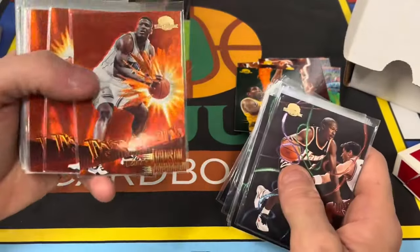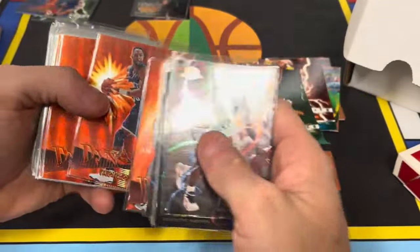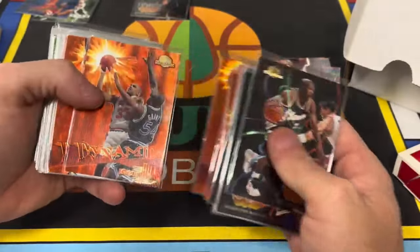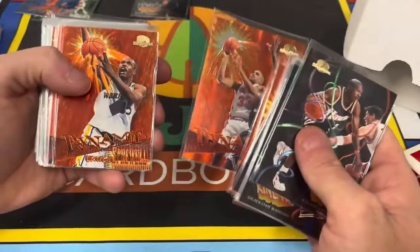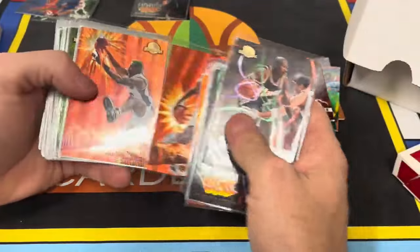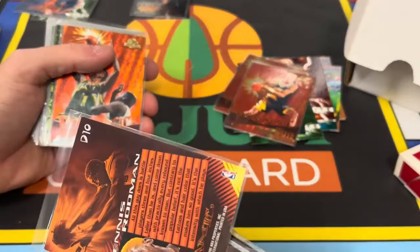Dynamic. These are good looking. These are almost like a poor man's PMGs. Look at these things. These are gorgeous. Zo, Dikembe, Jalen Rose, Grant Hill, Sprewell, Reggie, Starks, Calbert Cheaney. Look at that Rodman. I'm grading that card.